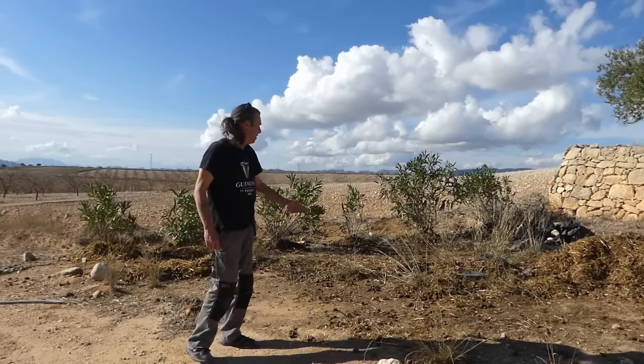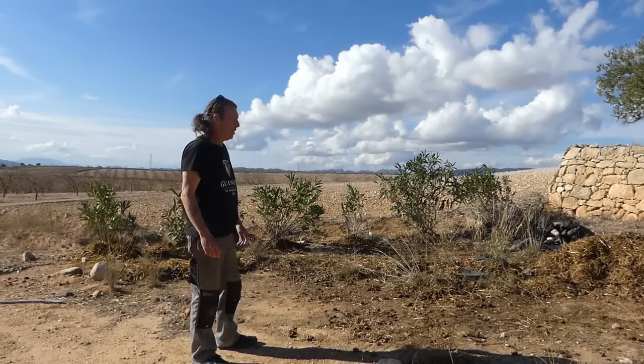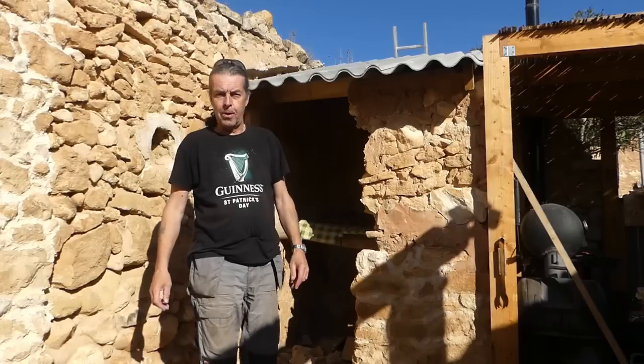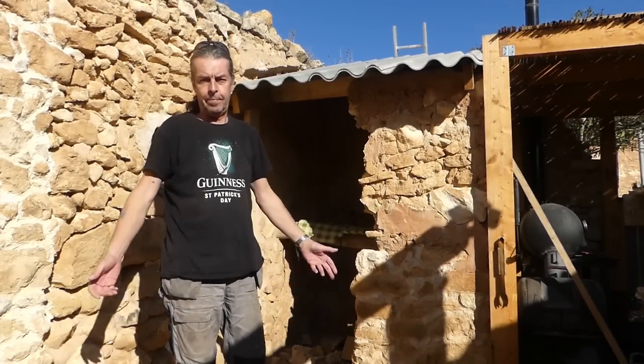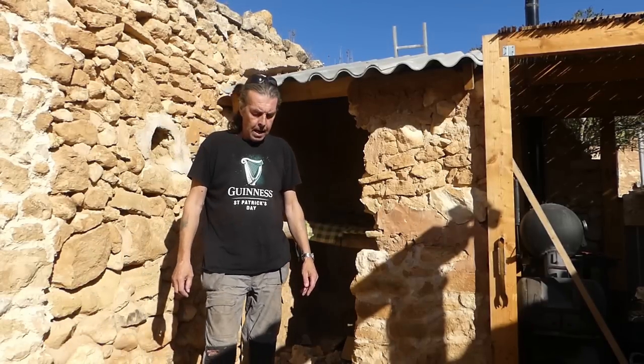There we go, we have a hedge. Hopefully it'll all survive. I'm sure it'll sort itself out as time goes on. Now it's time for a rest. There we go, hopefully that'll blossom and flourish into a beautiful, colourful hedge for most of the year. And we love the oleander, it's so pretty.